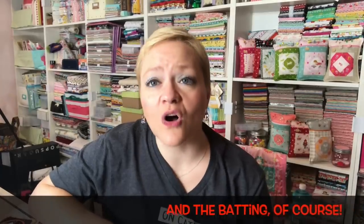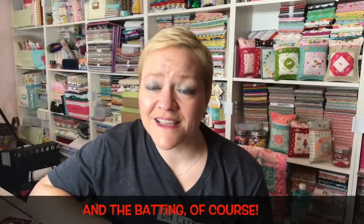We didn't get the backing. So we have enough for the blocks, so the background, the white, cream, whatever you want to call it. We have enough for the blocks, and we have enough for the binding, and we have the charm pack. So the only thing you have to provide is the backing. And everything else is here. Cool. You guys were all correct. I love this box. I think it's great.